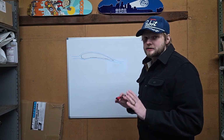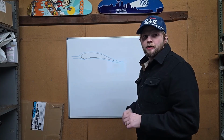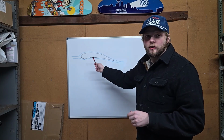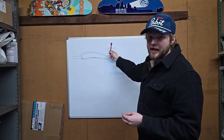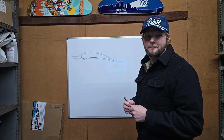Now, Mach tuck is caused by the migration of the center of pressure aftward on the plane. And what that means is that the average aerodynamic forces on the wing or on the plane move towards the tail, pushing up further back on the plane, which ends up causing the plane to go into a nosedive. This specifically happens in the wings.